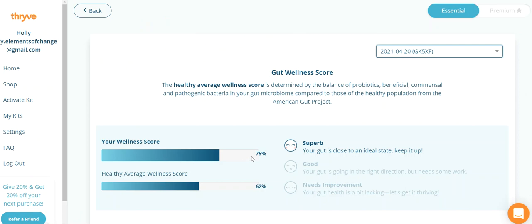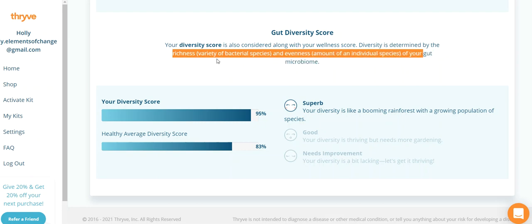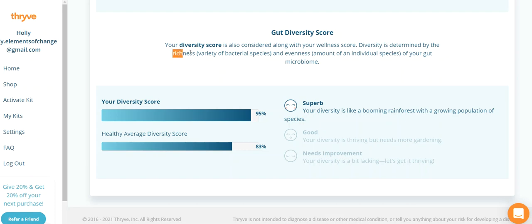My gut score, I guess it's superb. It's in an ideal state. Keep that up. Have a healthy average wellness score. And then I think this is really cool. They show the diversity score, like how many different species of bacteria are there. And this is 2 quantities that they measure in ecology. So richness, or the variety of species, and evenness, the amount of individual species. So if I had, let's say, 10 different varieties of bacteria, I could say that's pretty rich, and then it would be even if I had an even number of those bacteria in my gut. But let's say I had richness, but most of it was dominated by one type of bacteria, then my evenness would be lower.